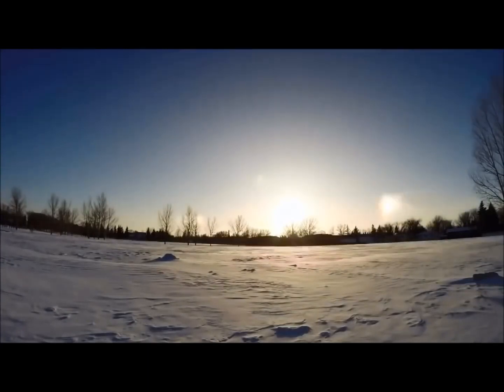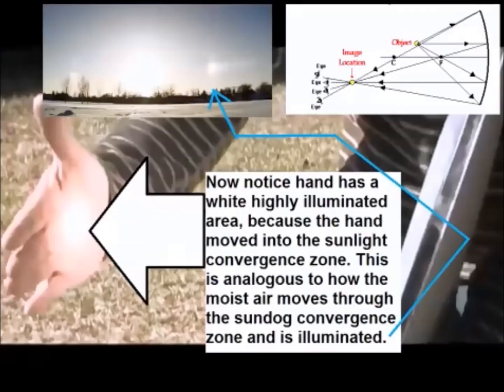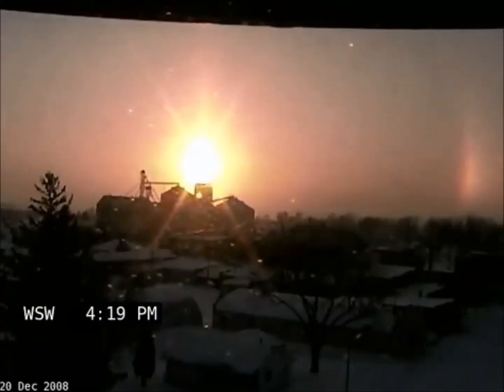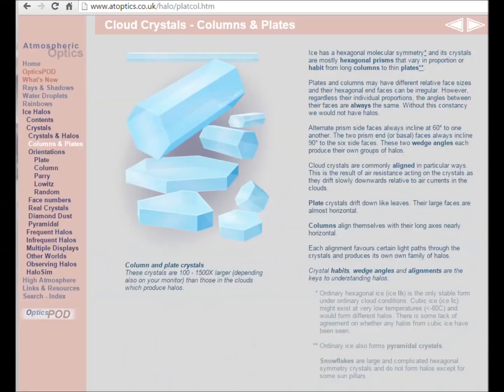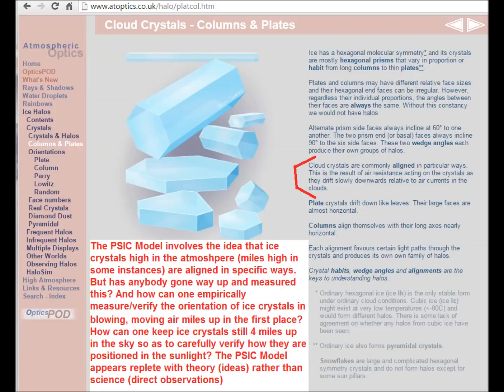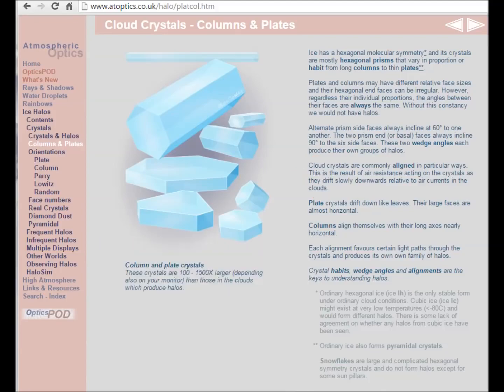in the clouds. All the Zetetic Eye model requires is you have a convergence of light, and there's a surface there for the light to reflect off of, to be illuminated by the convergence of reflected incoming light. Much cleaner than the PSIC model, which requires oriented ice crystals in a moving air mass. Very difficult theorization. And with the PSIC model, much cleaner with the Zetetic Eye model.